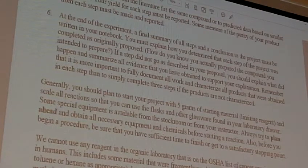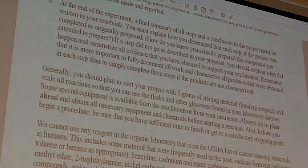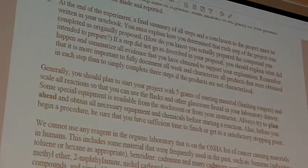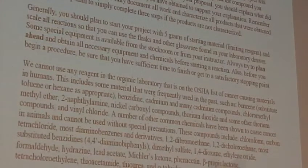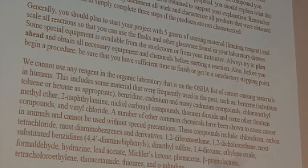So here's where it talks about you will start with about 5 grams of your starting material, and depending on what you're doing, you may start with less and sometimes you may start with more, depending on what potential yields you're expecting, things like that. So some of this you may not know right now, but as you get your literature for your synthesis, then things may be figured out as you go along.